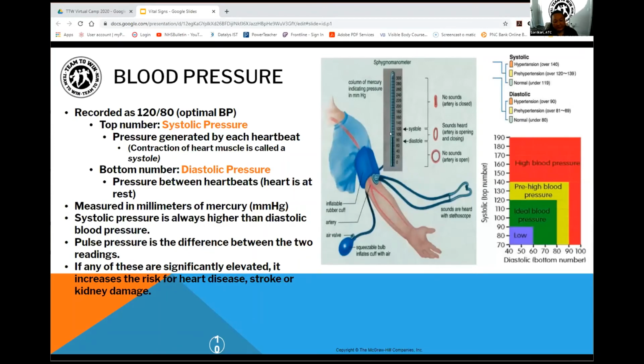There's a video at the end of the presentation that you can go through. The video will be on the West Coast Sports Medicine YouTube site, so that you can see all of these vitals as they're being taken.